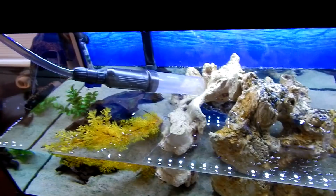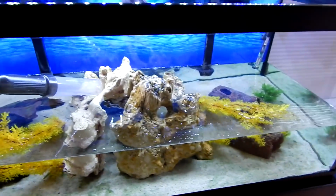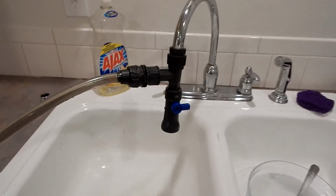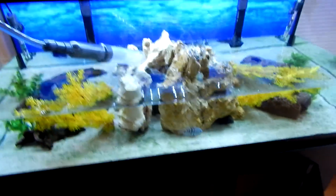Alright, took a little bit of a break there, had to take the pump out, and I got the hose going up to the sink, filling my tank back up with tap water. And this is what I keep wanting to make a video of, the Aqueon water change system. I can't find the time for it, because I want to do kind of an in-depth thing on how I do that.